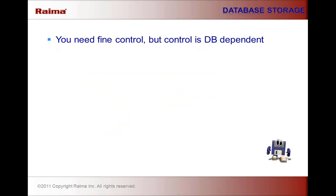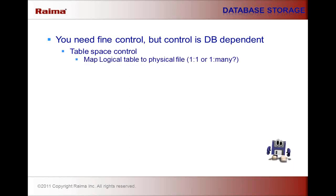Now let's turn to storage. Chances are you will find that you need finite control on your database storage. You will also find that this level of control is very dependent on the database solution. Some offer more control than others, so consider the following. Table space control. Does the database management system allow me to map logical database tables to more than one physical file, or do I have to map all tables within one physical file? And can you set the page size used by the database?